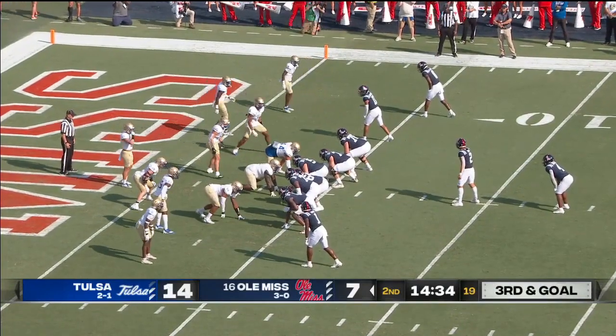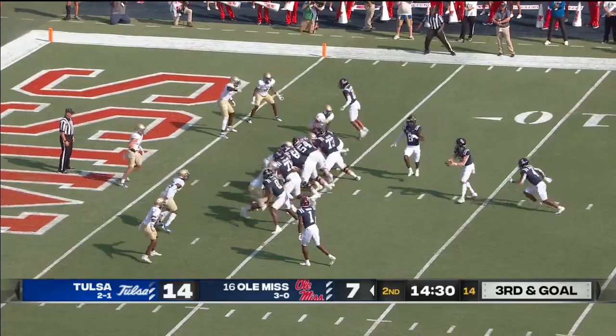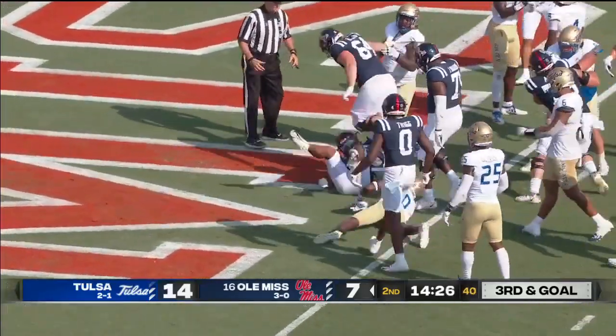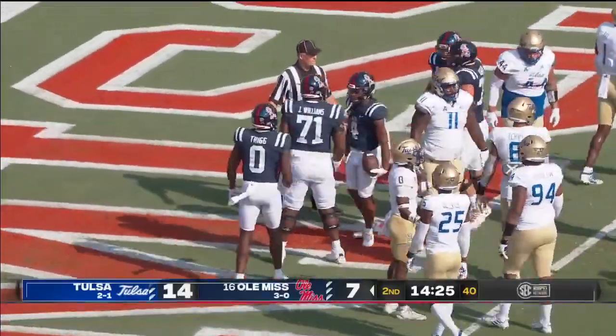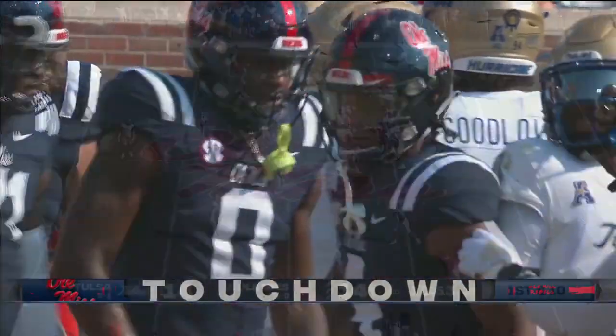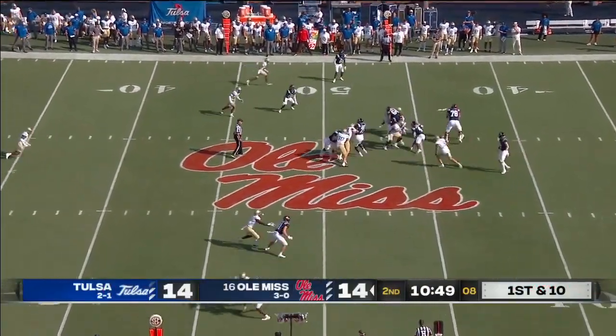Third and goal from the 4-yard line. Pistol formation with Judkins, the freshman, at running back. They'll hand it to him. Goes left side, bounces off a defender, in for the touchdown. It is fourth of the year from 4 yards out. Judkins to the left side. True freshman at Pike Road High School in Alabama.